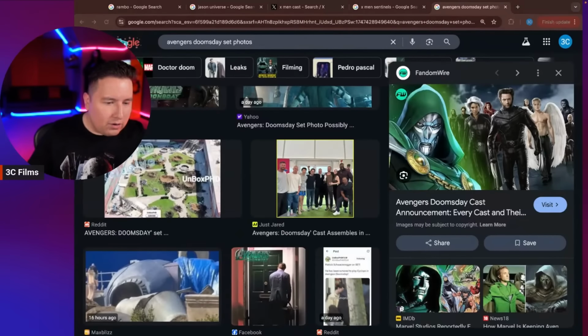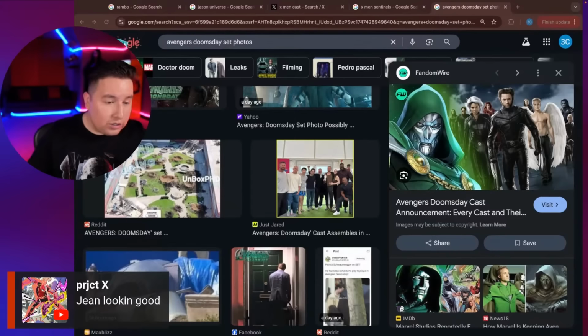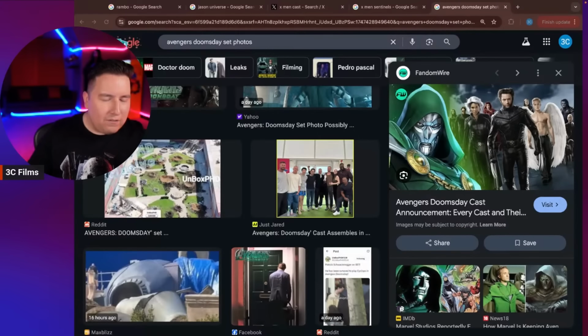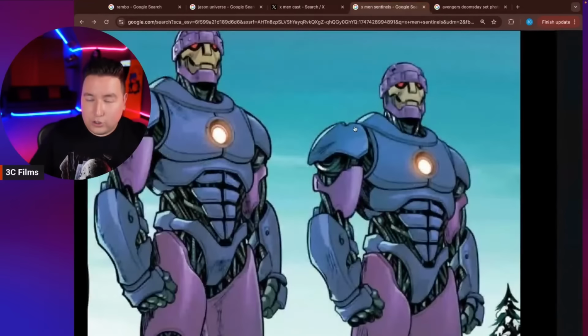Yeah. They're the 5 original X-Men. Yeah, I know which one you're talking about. Yeah, they are the 5 original. Jean looking good. Jean is great. She was in that movie Feast, I think it was called, with Sebastian Stan. Really great horror movie. But yeah, those are the updates right now with Doomsday and them.